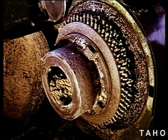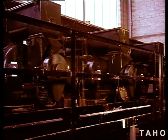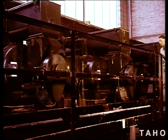Port Huon's pulping system, known as the neutral sulphite semi-chemical process, was modified by APM scientists to suit Tasmania's tough timbers.